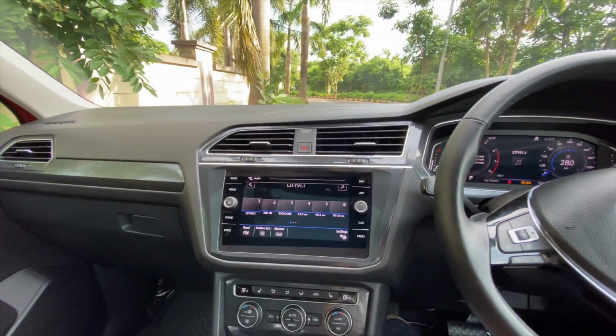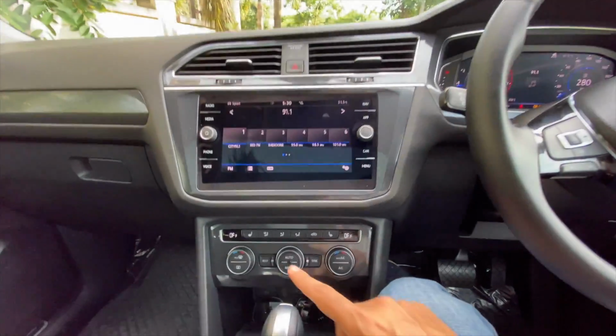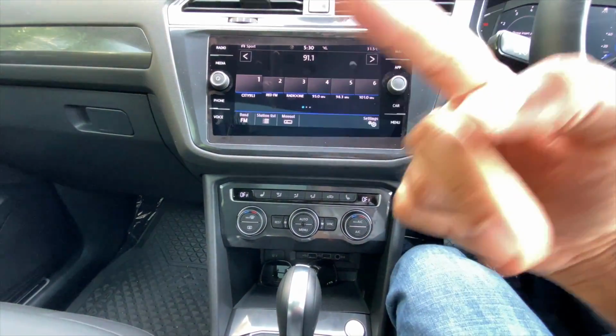Audio quality is brilliant. It gets an 8-speaker audio system, and of course, it's top-notch. Now it gets a 3-zone climate control system, 2 for the front and 1 for the rear.